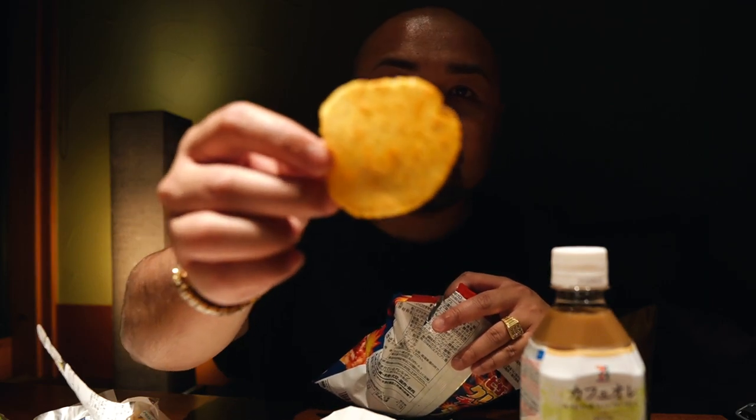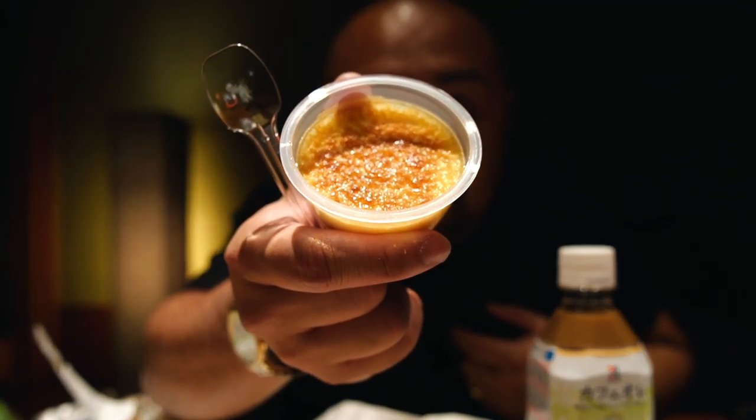No, it's not cow piss. Try this pizza potato. It's like cheese and pepperoni. Creme brulee. It's a 4-pack of 300 something yen. Just like, you know, $3, $4 something, and it comes with a 4-pack. Yeah, not bad, huh? That's good.